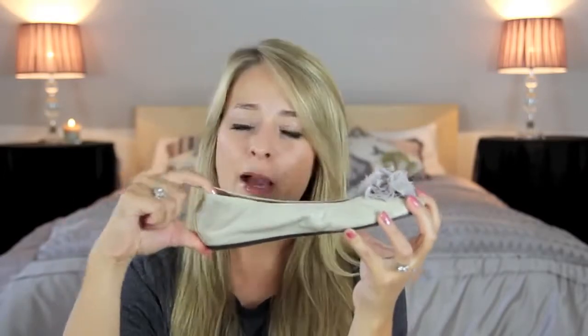But they are the same banana-y style. The only problem with these is that they're not as stretchy, so they tend to cut into the back of my heel a little bit. They're okay to wear for a few hours, but if you're going to be walking a long distance in them, they tend to be a little uncomfortable.